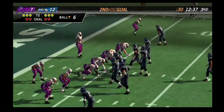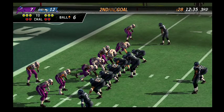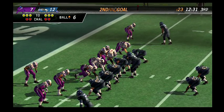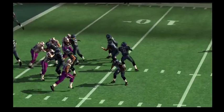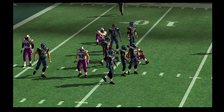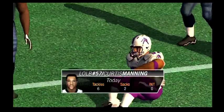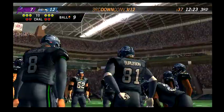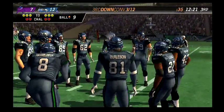Let's go, one deep. Watch the play. Drops back. Closing in. He knows exactly how to take advantage of his personnel. It always puts him in a position to make big plays out there, whether it's rushing the quarterback or playing in pass coverage downfield.